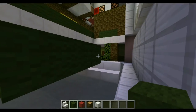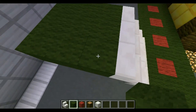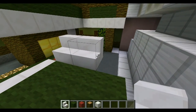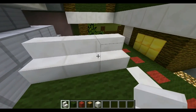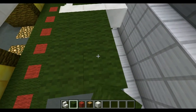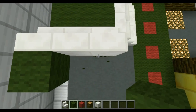Green. Green. And then, boop. Okay. Here and here, I need my stair starter. So, staircase starter. Staircase starter. And then, do. 1, 2, and 3. And then, 1, 2, 3. Much more spacious and, 1, 2, 1, 2.